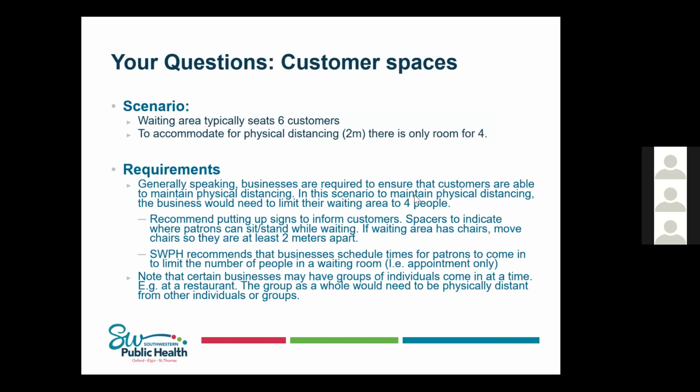We do have recommendations, however, of making sure that you have signs posted at the doors to outline how many customers can be in that space. You have spacers or some type of physical indicator showing where patrons can sit or stand. And if you have an area with chairs, removing any chairs or adjusting the chairs to make sure that they're 2 meters apart. We also recommend that businesses are scheduling times or appointments for patrons to come in, just to try to limit the number of people that are in the waiting room or to potentially be able to eliminate the need for a waiting room altogether.